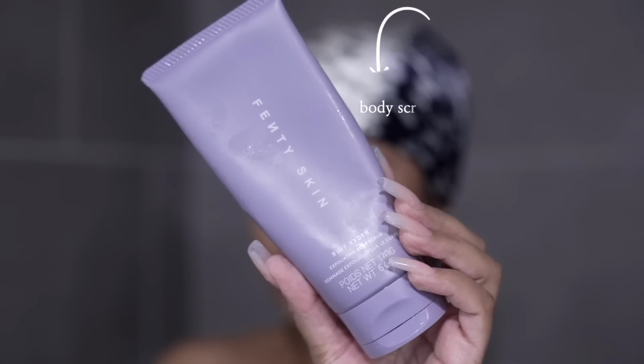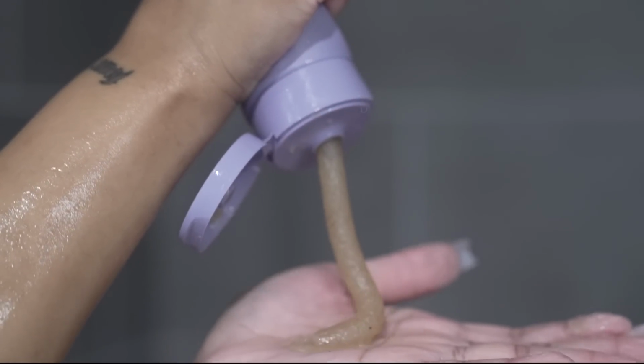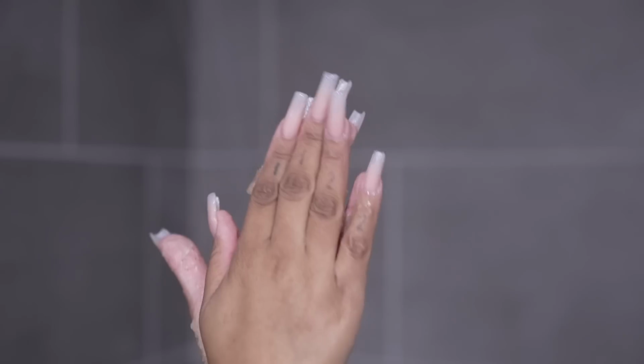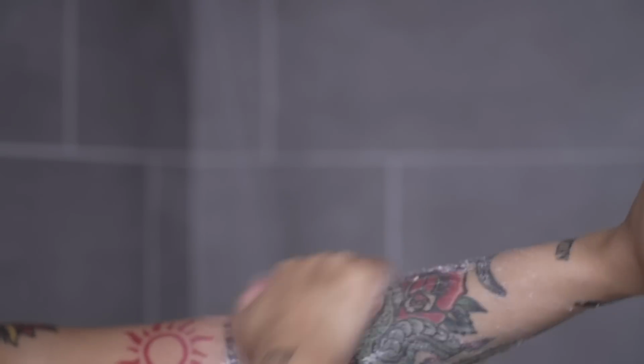So next we're on to body scrub. I have so many body scrubs. I love body scrubs. Because I'm going for a warm, sweet scent, I took Buff Rider by Fenty Skin. I feel like it's a very sweet scent. I love the texture too.